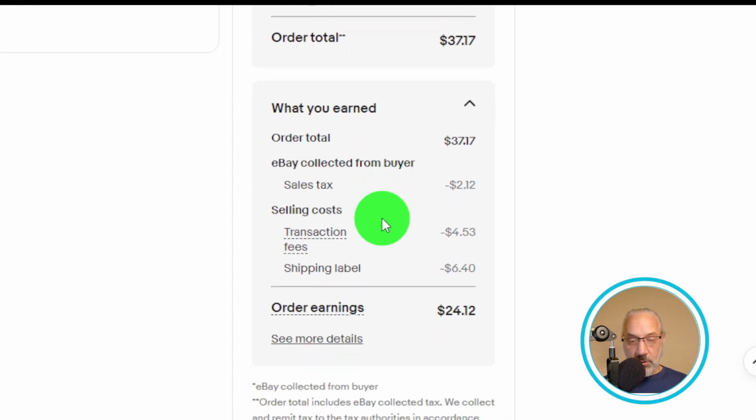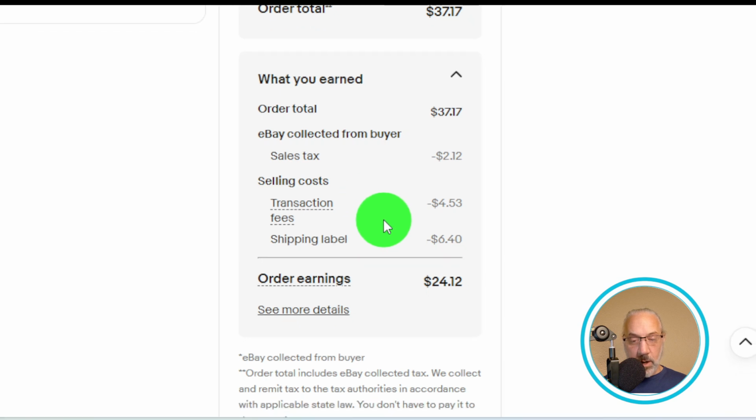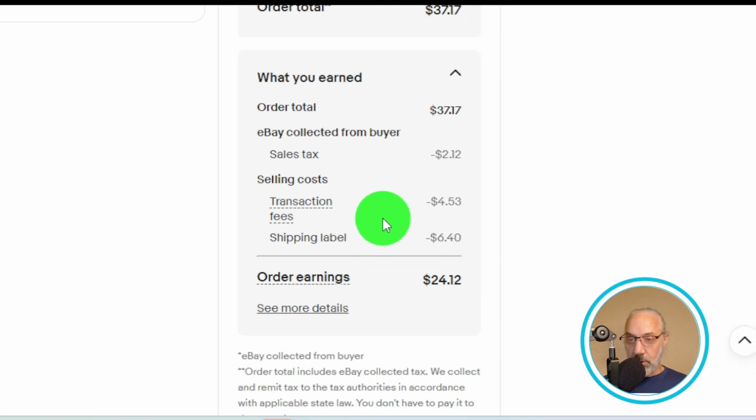eBay took out the sales tax, a transaction fee of $4.53, and a shipping label of $6.40. eBay paid me $24, and so I got a profit of $20.